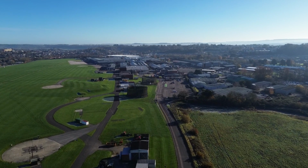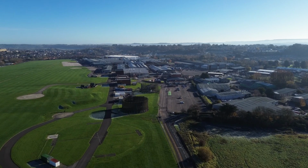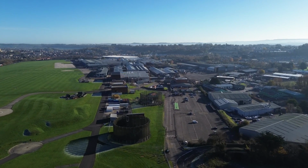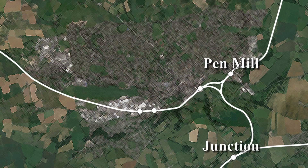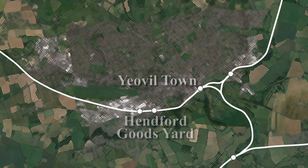Yeovil has always been a hive of activity in the heart of Somerset. In the past, it was able to boast 5 railway stations and goods yards. Yeovil Pen Mill and Junction are still in operation today, but at one time there was also Henford Halt, Henford Goods Yard, and also Yeovil Town.